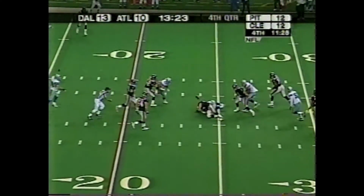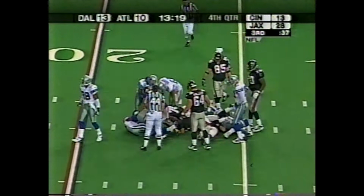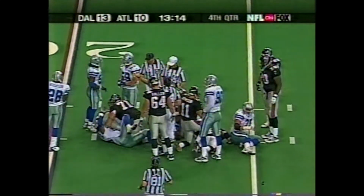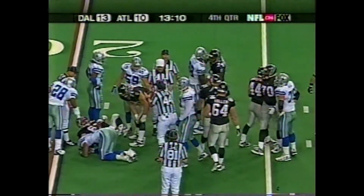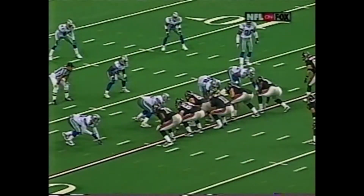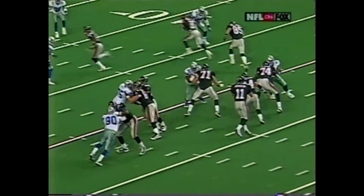He fumbles the football. It's still loose. Greg Ellis hit him, sacked him, forced the fumble. And there's a mad scramble in the preliminary signal as the Falcons retain the football. And it's Todd McClure, the center, who ends up with the ball. That's the 2nd sack of the day for Ellis.